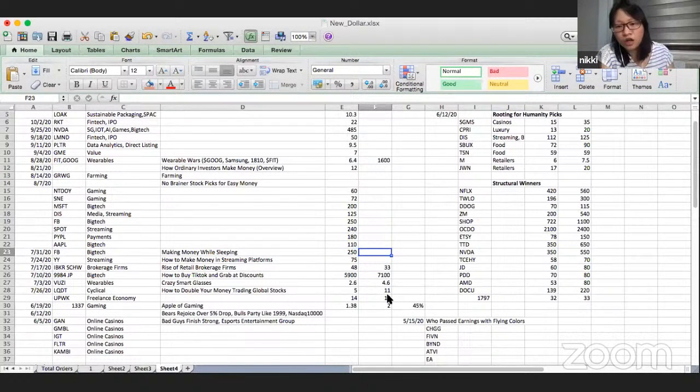Facebook, yes, this one is a long-term hold for us. Facebook went from 300 back to 266. So yeah, just steady there. Apple, we said at about 125 to 130 that you would sell it, but nonetheless, it is still a no-brainer stock pick for easy money. So yeah, you just have it there.